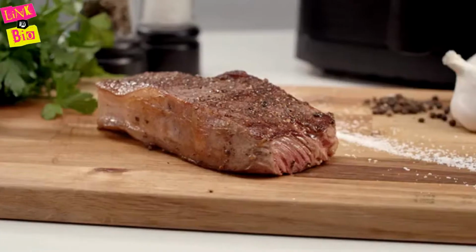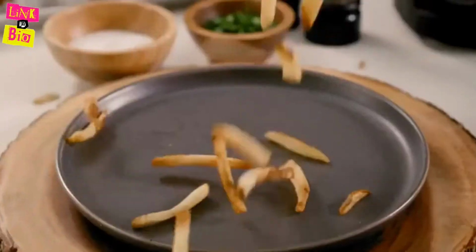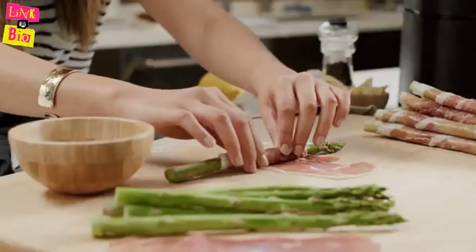Okay, let's start with the classics. Want fries with that? Of course you do. Fry them to a beautiful crisp. Fry them up guilt-free. Fantastic.